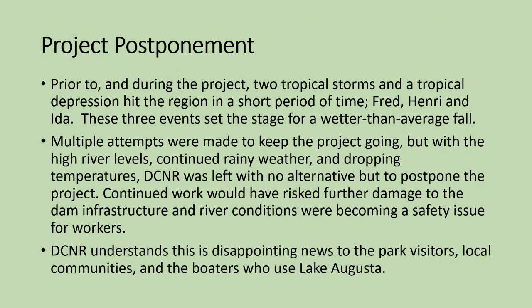Prior to and during the project this past fall, two tropical storms and a tropical depression hit the region in a short period of time. They were Fred, Henry, and Ida. These three events set the stage for a wetter than average fall. And those were those three primary peaks that we saw in the graph earlier.